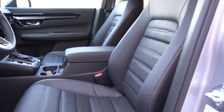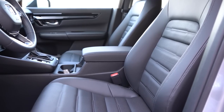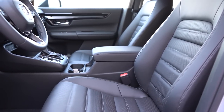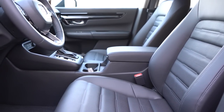Heated front seats do come standard on all trim levels. Cloth seating for the EX and Sport Hybrid. Leather seating for the EXL and Sport Touring Hybrid trims. Power adjustable passenger seat for the EXL and Sport Touring again. And memory settings again for the EXL and Sport Touring for up to two different drivers found here on the driver's side door.